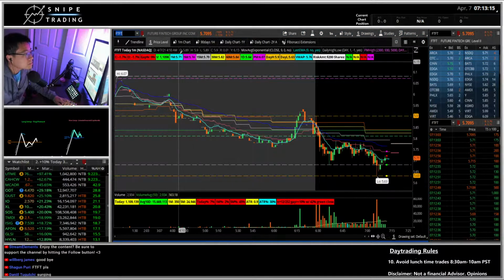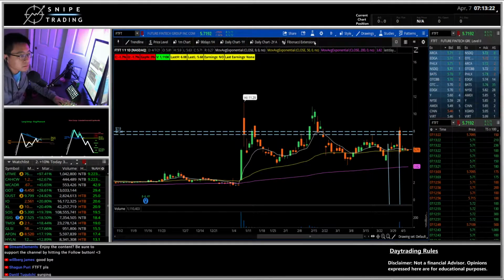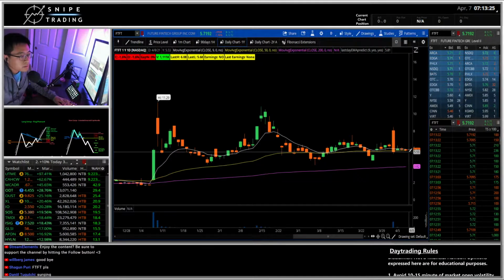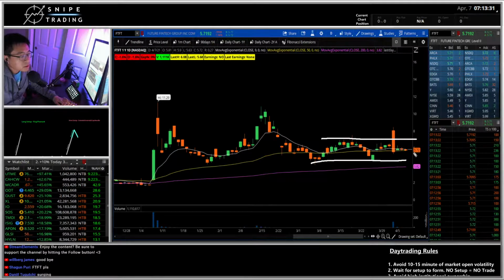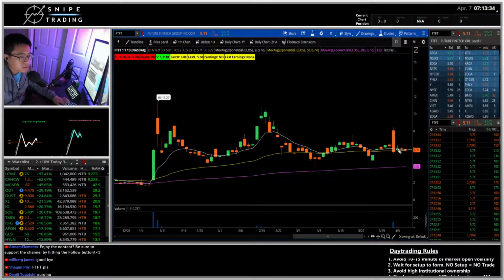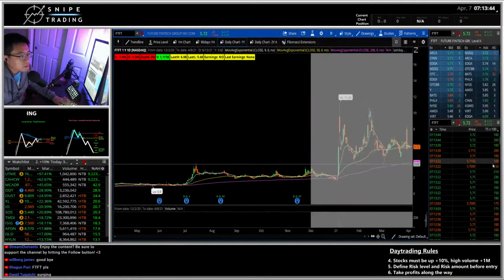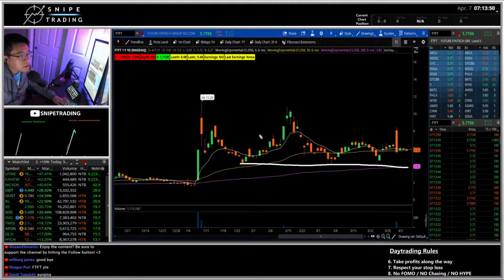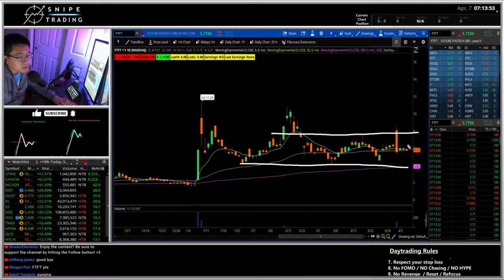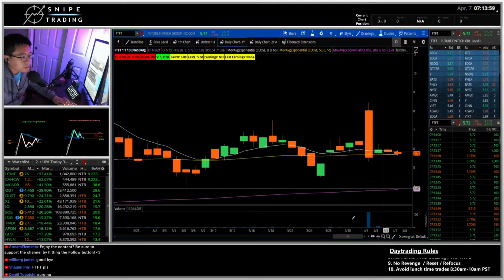FTFT. Yeah, FTFT is probably just gonna consolidate around here. Don't see anything else here. Last week it had this big day that just sold off. In terms of support resistance level, $4 is an area, and probably this $8. This is probably gonna chop around here. Yeah, probably not gonna move anywhere today.